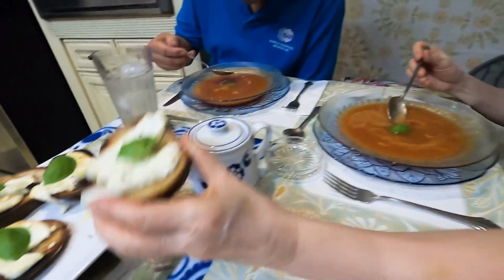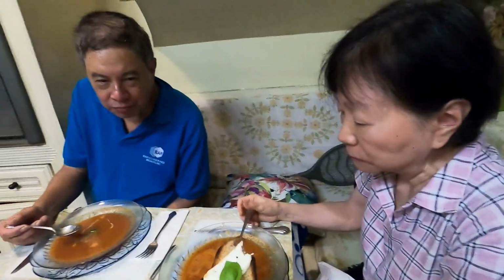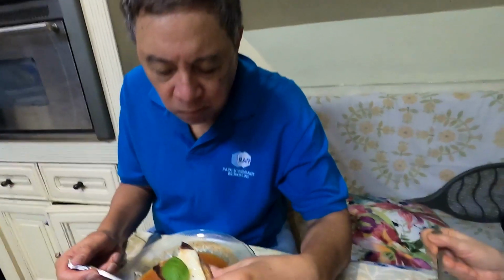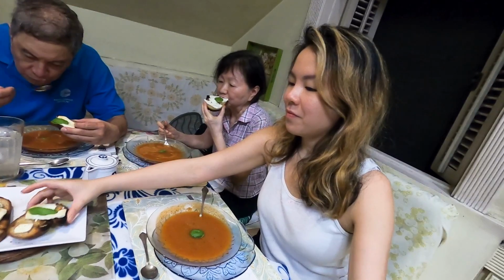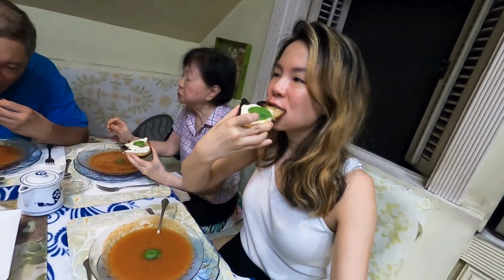It's excellent. Thank you, Mom, for cooking. You're welcome. We then have to eat it with our cheese. Let's take a bite. Wow, it's nice and crispy. Good. Where's yours, Dad? It complements the tomato. Take a bite, Dad. Try it. How is it? Very good. Excellent. And it goes with the tomato soup. So that's really another good idea. Instead of using mozzarella cheese, use Kesong Puti because we want to go local. Wow, oh my god. But the cheese is more salty.